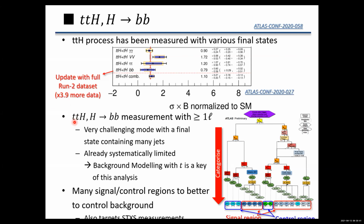This is of course a very challenging measurement because the final state is composed of a lot of jets. And already, as you can see here, the previous measurement was systematically dominated. So the background modeling, including the top-quark, is the key of this measurement. To do that, a lot of signal regions are defined as well as the control regions as summarized in this table, but I don't want to go into details of this plot. And then we successfully control the background. And also, this final definition of the signal regions targets the STXS measurements.